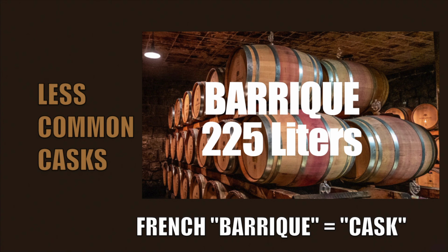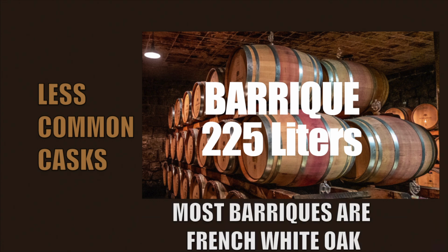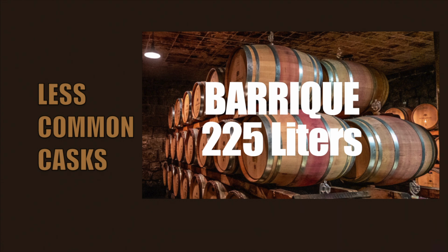Barriques originally came from France and were used to transport wine. Accordingly, most barriques are made of French white oak and are slightly larger than hogsheads. About 225 liters of whiskey can be stored in one barrique. This whiskey naturally absorbs the aromas and flavors of wine from the cask.